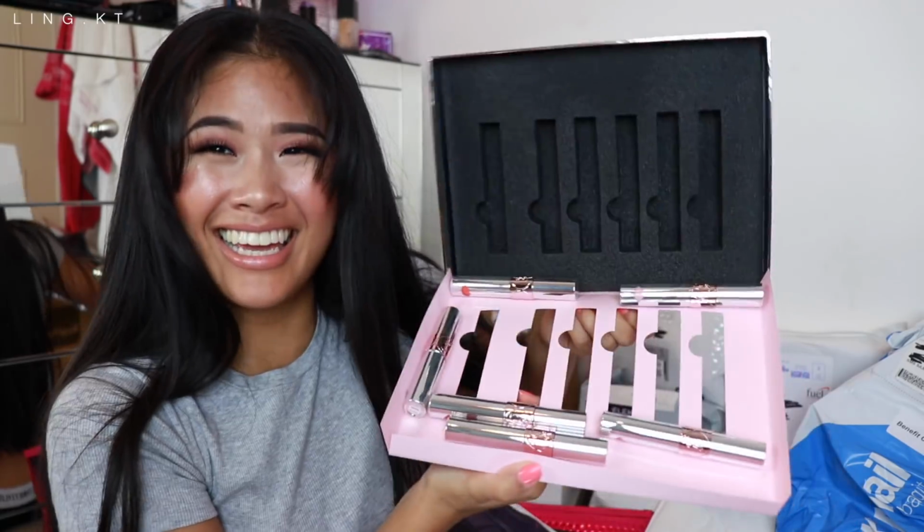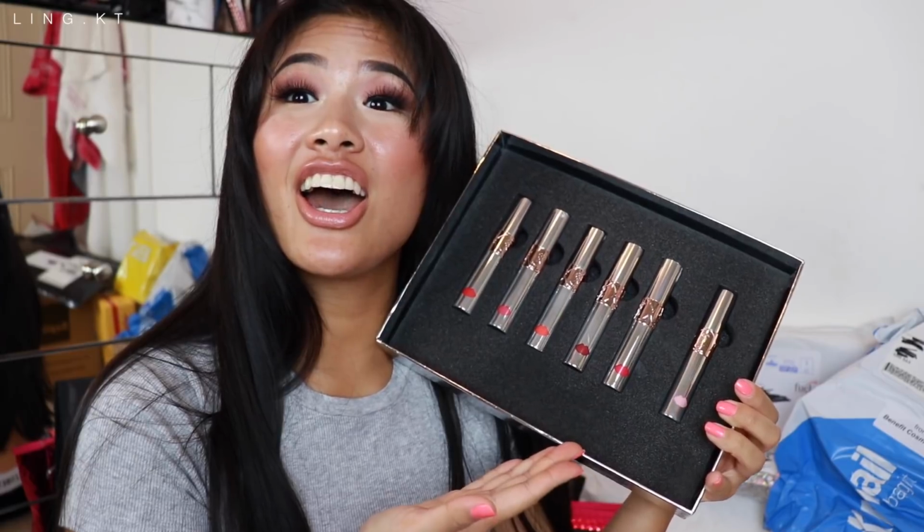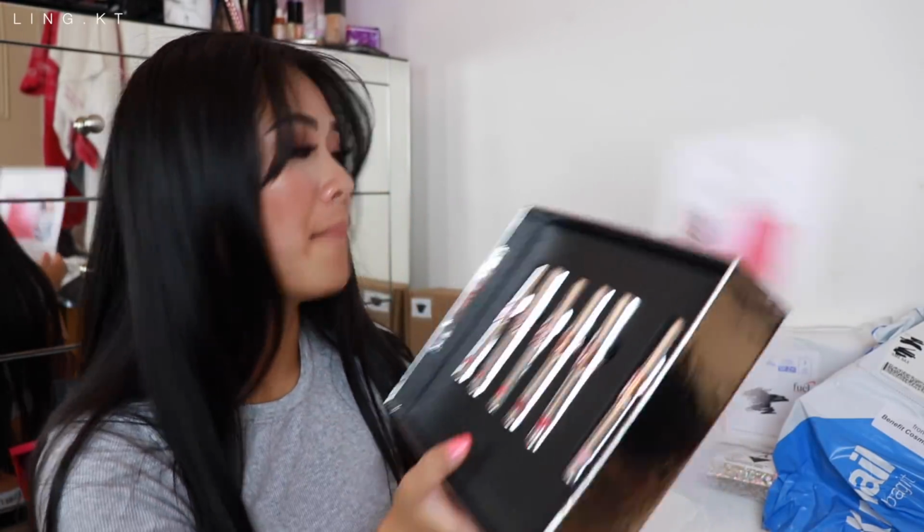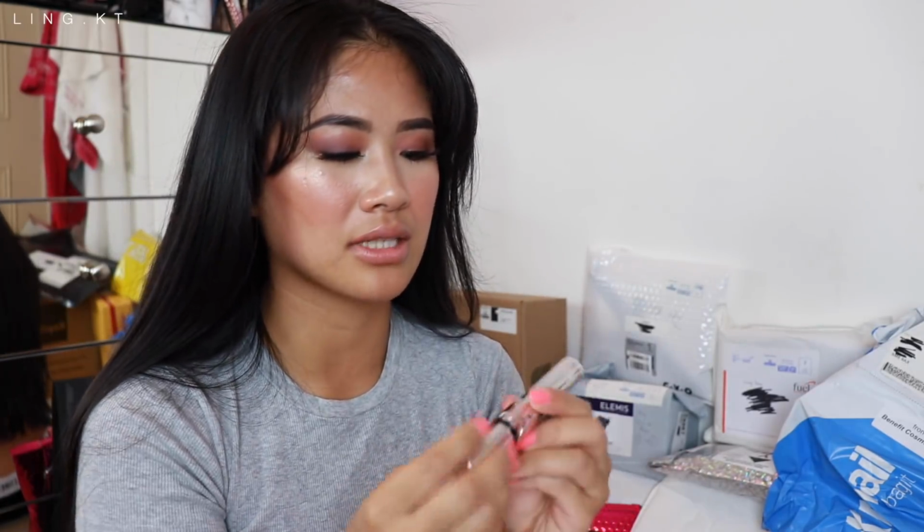Okay. Ta-da! So this is the new Volupté Liquid Color Balm, which I like the sound of because I always have dry lips, all the time. Even though I scrub my lips every day and use hydrating lip balm every day, it's still really dry. Really excited to try this out. I'm gonna try this out tonight, actually.